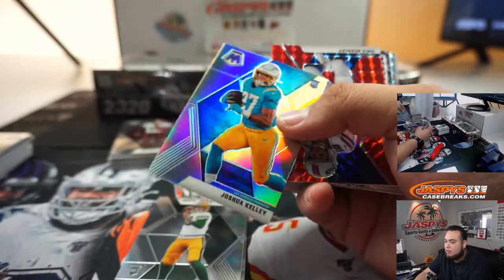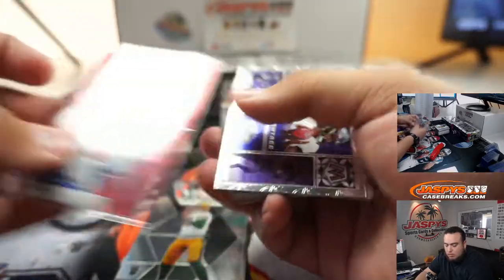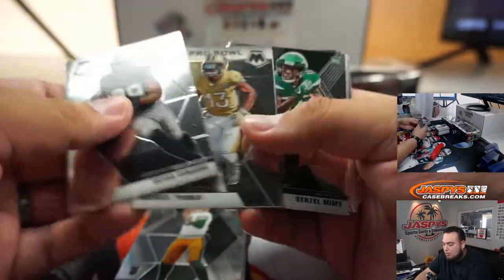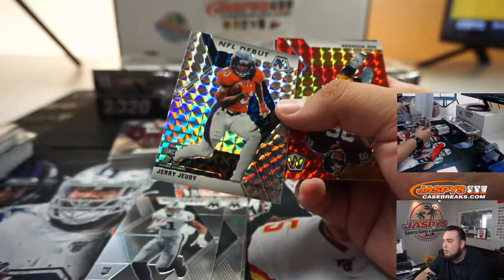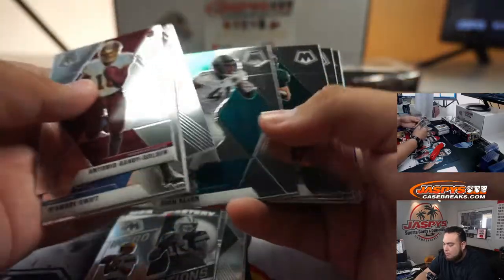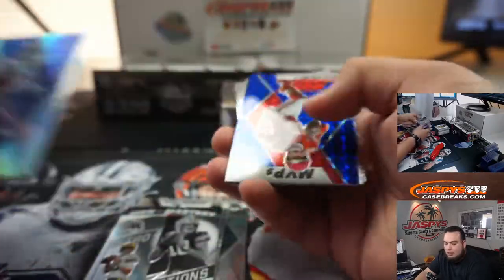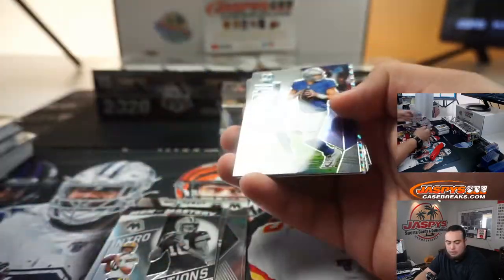Joshua Kelly, silver. You got Cole Beasley. Montage, a little Sam Darnold. Jerry Jeudy, a little Prism Silver. Rod Woodson. Stephon Diggs, and nice. A numbered Patrick Mahomes for you, Matthew. MVP is 27 out of 99. Sure, that's going to sell well.